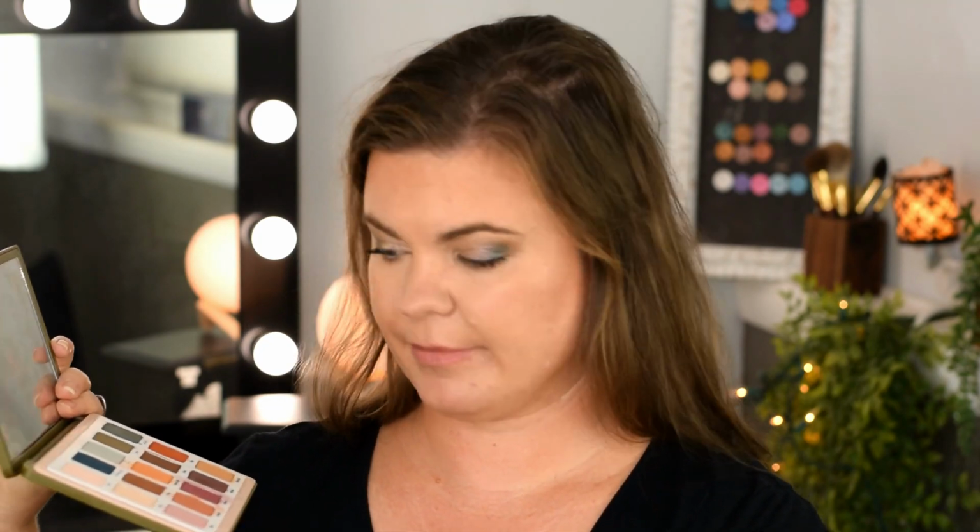Let me go ahead and swatch it and see if they're any different, or maybe I'm messing something up. They do look a little different. Let me go ahead and swatch here.